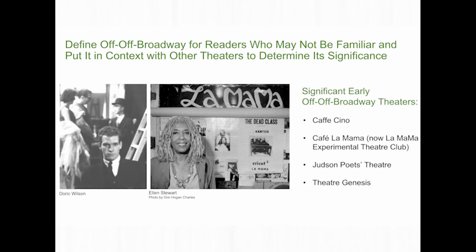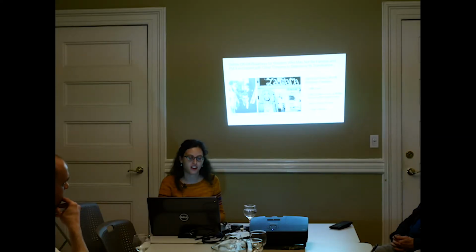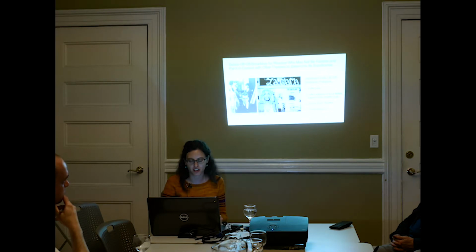And then I had to prove that it was the birthplace of Off Broadway, not just say it again. So looking at that book I mentioned before, looking at 3 other theaters that were significant at that time, comparing it to those, why was this the first? Because not everyone will be an expert in Off Broadway. I myself was not an expert in Off Broadway, so it's helpful to provide that to your reader, to not assume that we all know what you're talking about.